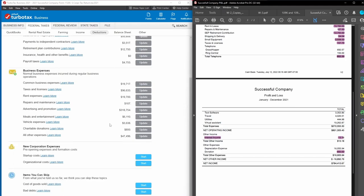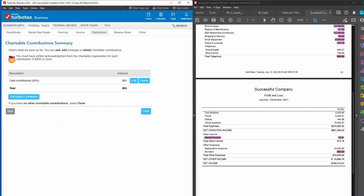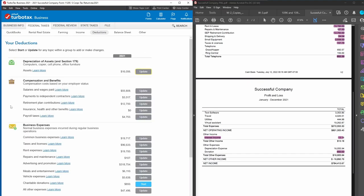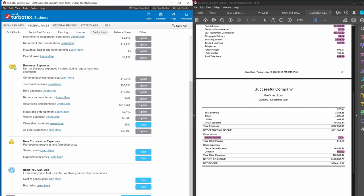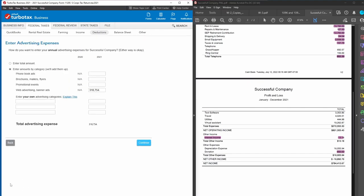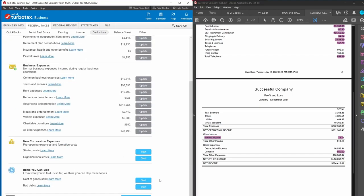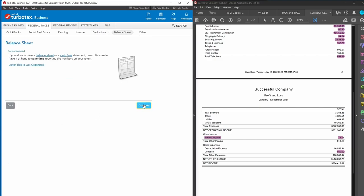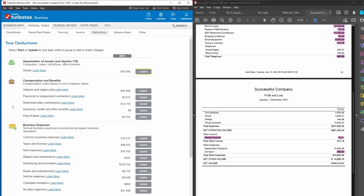Okay, and another one, interest income. I want to go back to our income. Now where are we? I'm back. How do we go back? Done with deductions. Wait, I want to go back. How do we go back? I want to go to income.